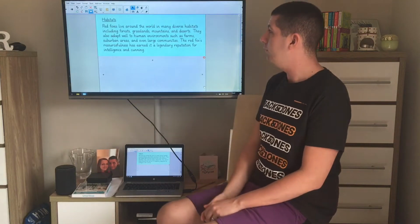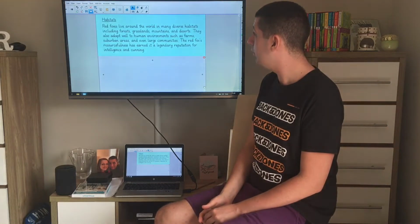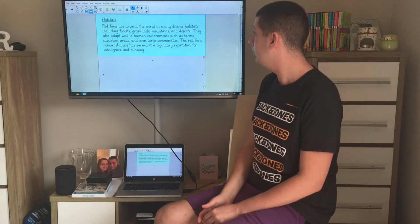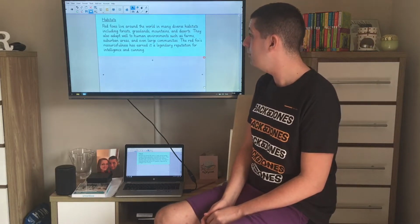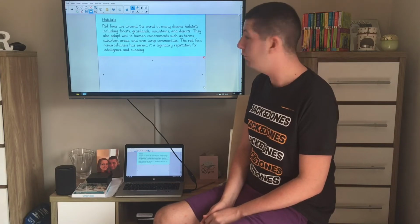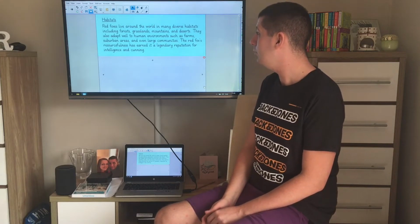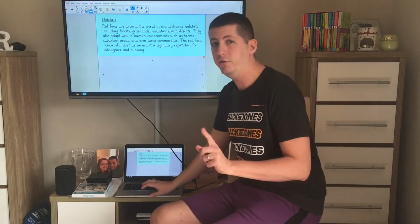Red foxes live around the world in many diverse habitats, including forests, grasslands, mountains and deserts. They also adapt well to human environments such as farms, suburban areas and even large communities. The red fox's resourcefulness has earned it a legendary reputation for intelligence and cunning, so very, very smart creatures. Let's look at the first question together.